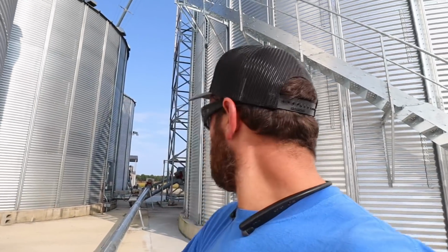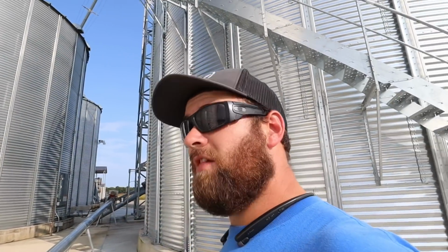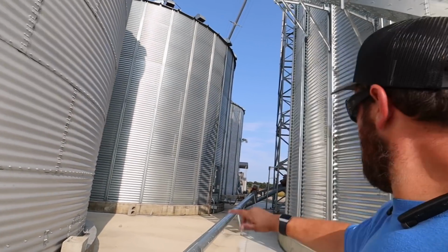All right, so now that we've covered how we bring grain into this grain facility and how we manage that grain, let's talk about how we get rid of the grain. So when it comes to moving the grain out of the bins, we use the leg for that too. It is a receiving leg, but it is also how we load out of this facility. All the bins are tied back in via augers back to the leg.